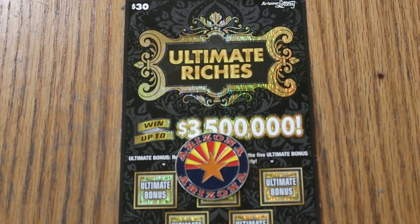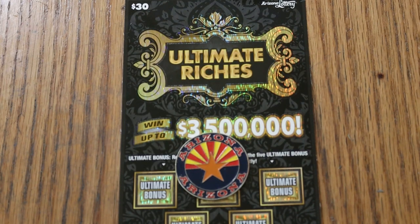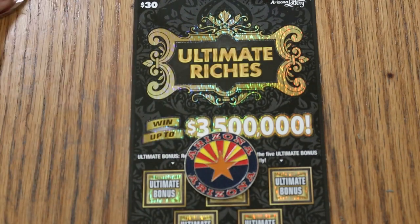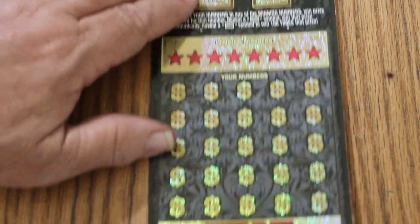And today we are on day two, July 2nd, of the One A Day in July series. And we're doing the Ultimate Riches $30 ticket. Match the number to winning number. Find the flying dollar bill, win the prize. Find the 100 times, win the 100 times the prize. Or find an amount under these bonuses. That said, we're going to get cranked right up on it. And we'll see what happens.